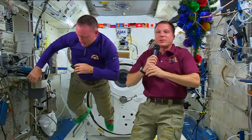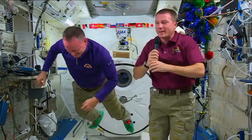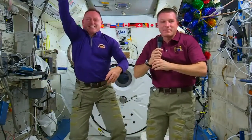I've been trying to get some good pictures of it, but it's been cloudy every time we fly over during the daytime. But one of these days I'm going to get a good shot. And rooting for the Ravens, man. They had a rough game this last weekend, I think.